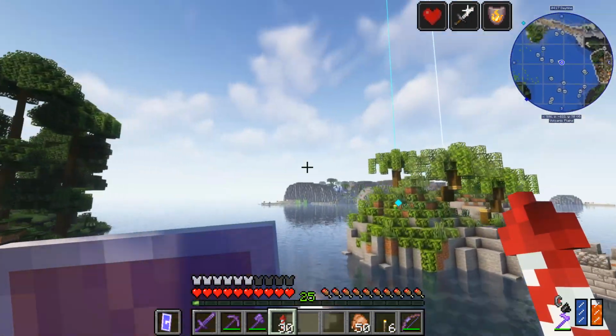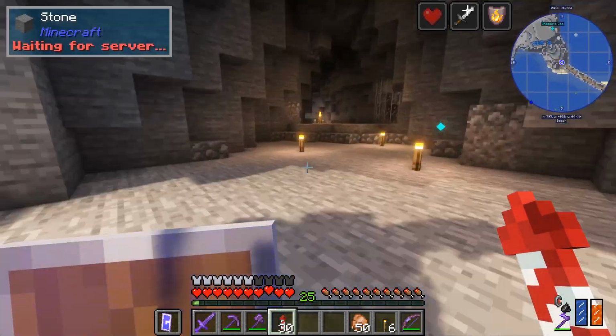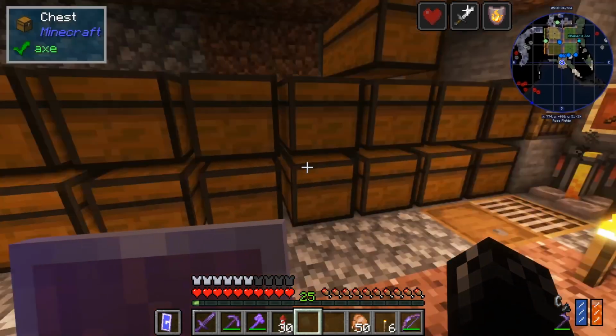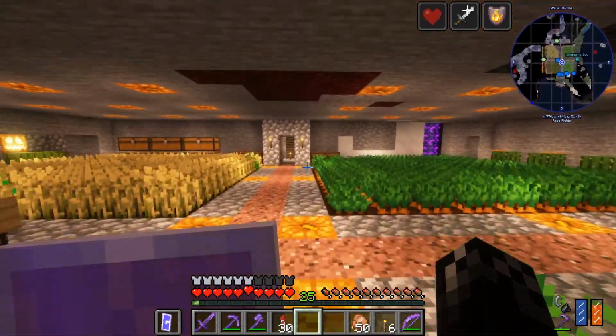But let's fly over here, because I have to go look and see how many badgers I even have. Do I even have any? I don't even know this. I have one. Alright, I have one badger. Ooh, that's not a lot. Okay. Well, that's what it's going to have to be, probably.